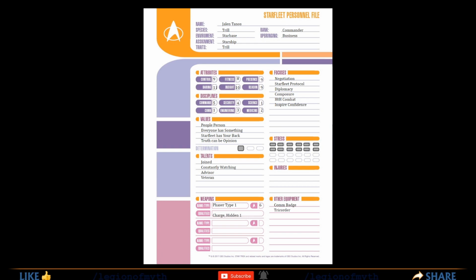Now, what's really interesting is that I got my 5 command and a 4 security, and I didn't have to adjust anything. It just turned out that way. The rolling turned out that way.